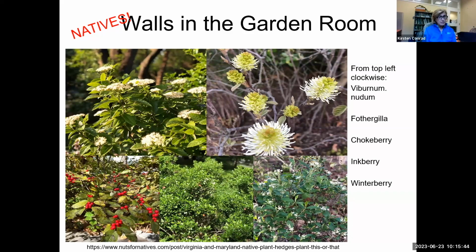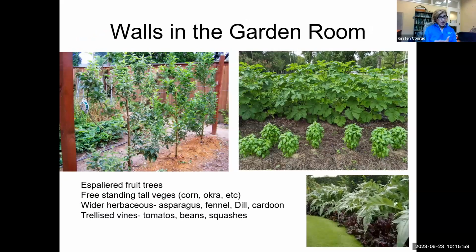These are all medium-sized shrubs that will serve as walls that can be pruned into a hedge that can serve as a backdrop for other perennials in the foreground. What can we use as an edible plant to replace these? How about the espalier that I first showed you in the first picture?